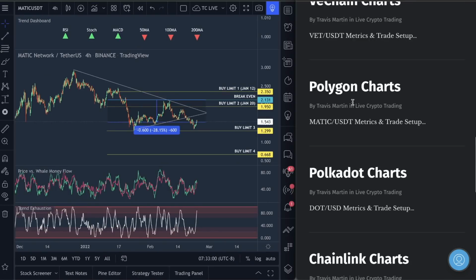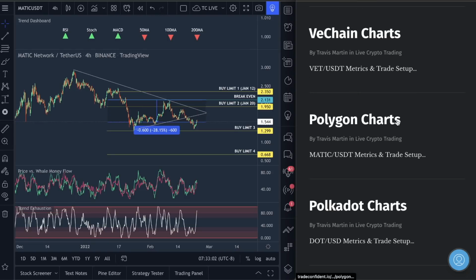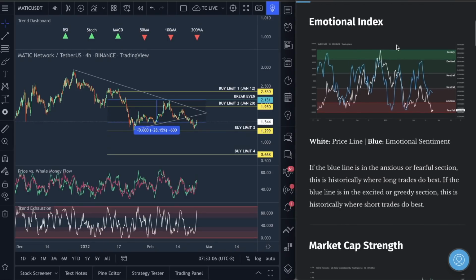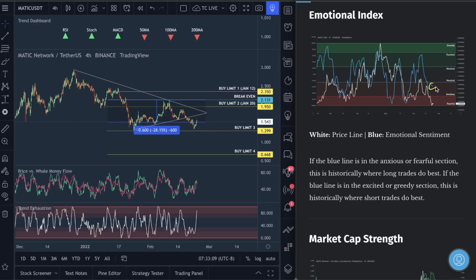All right, let's go over to Matic here on Polygon. Let's take a look at the metrics this morning. These are going to update at 8 a.m. Pacific Standard Time in 27 minutes. Emotional index is sitting in the anxious section here. I like this because this tells me that retail traders are anxious. They've come from selling. Guess what, guys?